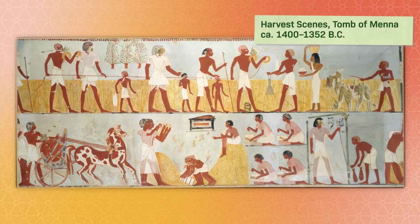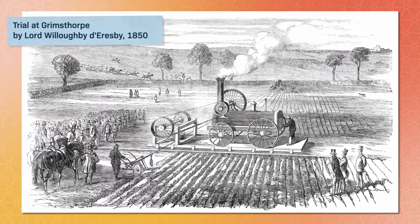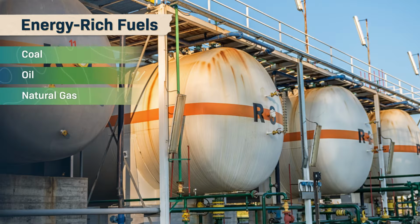After a couple 100,000 years of doing things by hand or with animals, in just a few decades, we switched to doing pretty much everything with the help of machines. This transition ultimately relied on energy-rich fuels, specifically coal, oil, and natural gas. These collectively are known as fossil fuels because they form much like fossils do.